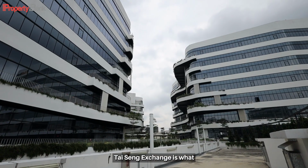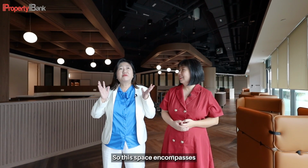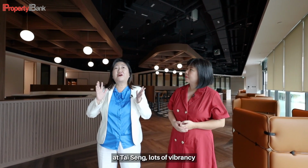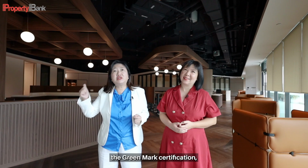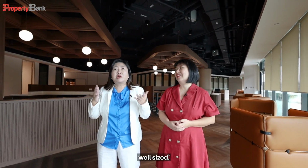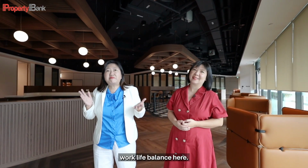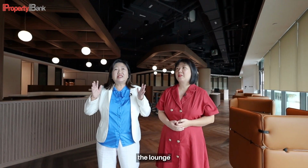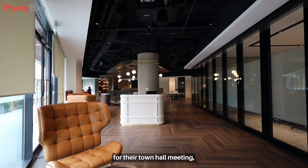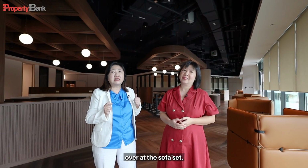Tai Seng Exchange is what we'll call the next generation workspace. So this space encompasses the convenience from the MRT at Tai Seng, lots of vibrancy, and of course the Green Mark certification, and the units are actually quite well sized. And if you look at the lushness of green, you will feel work-life balance here. And on top of that, the lounge where we are standing right now is dedicated for the tenants, for their town hall meetings, for them to book meeting rooms and even to chill over at the sofa set.